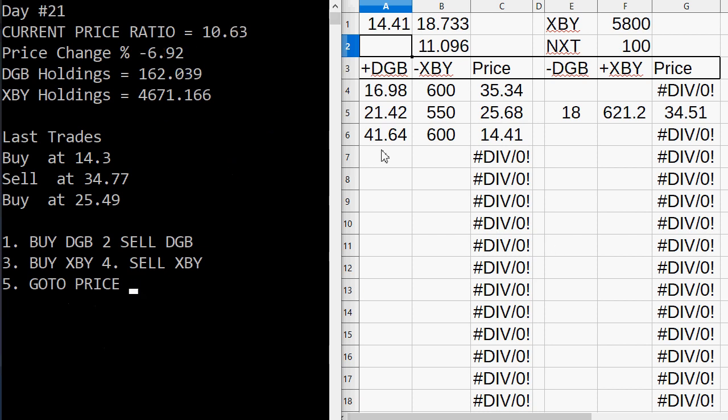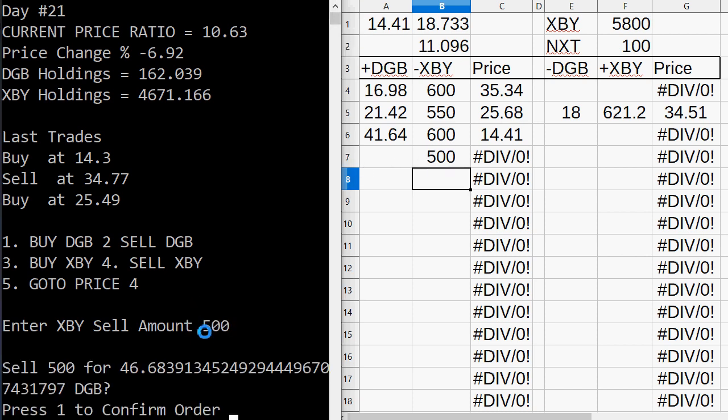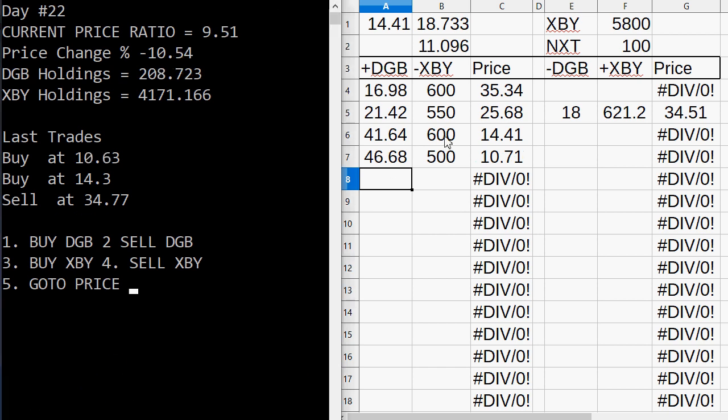Now technically that's not below 10. So the next order below that, I'll probably go like 9.5, and then do it there. So my next buy order number will be smaller, but we will be looking to sell 500, I would think, here to start. Just another small amount. And pick up 46.684. 10.71 cost. And there's a 951. So I'll just do a big order now.